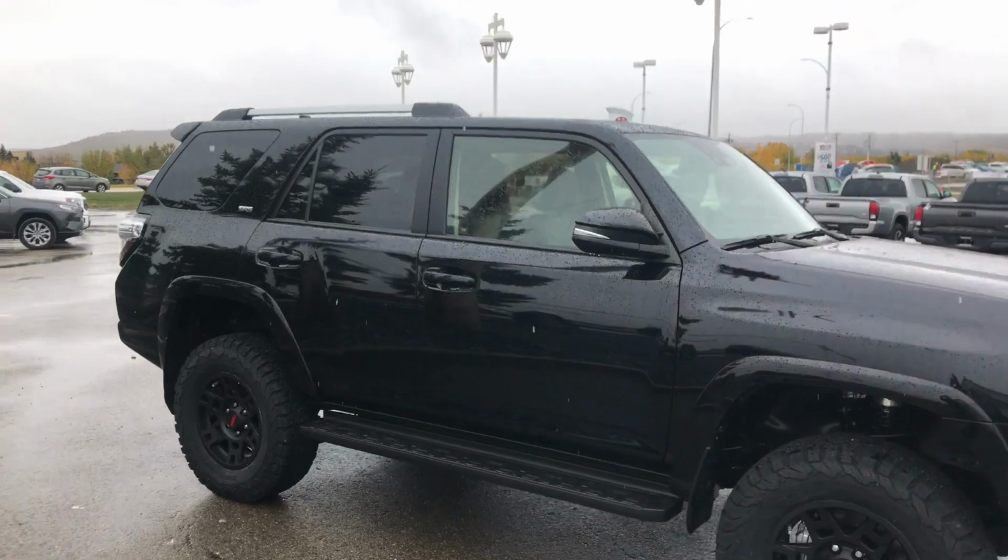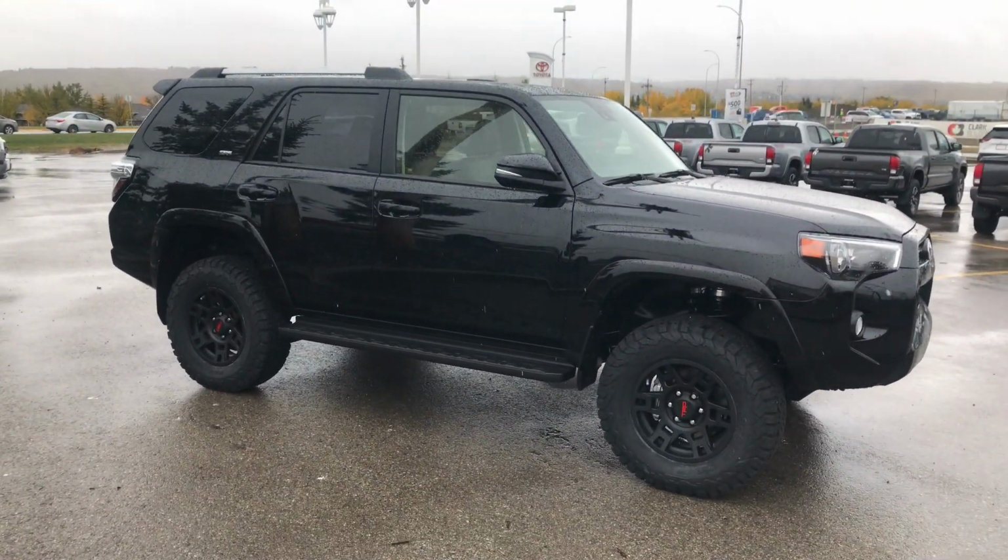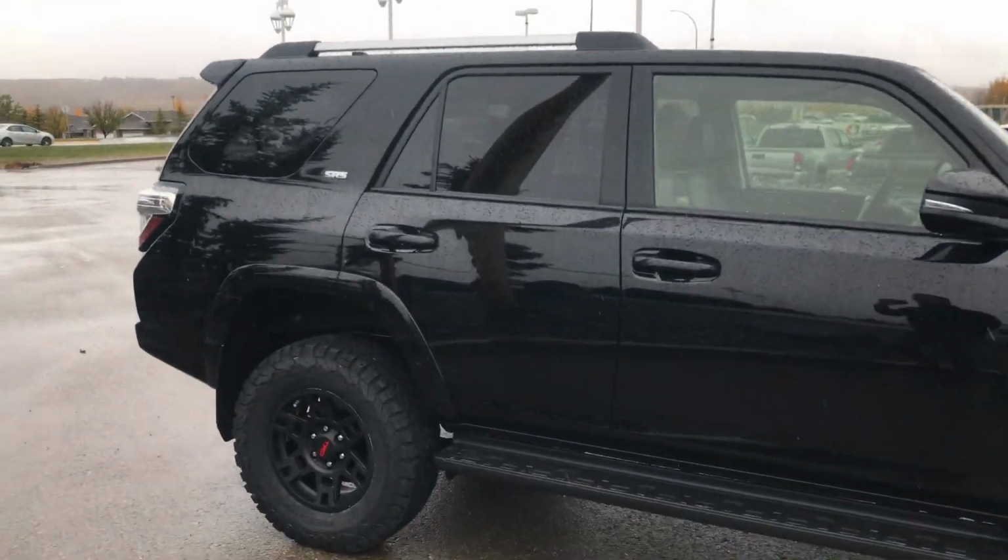But man, that black on black is a good looking color. Get you another look at that. Good looking combo. I'll jump in the back.